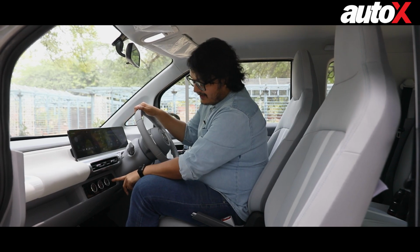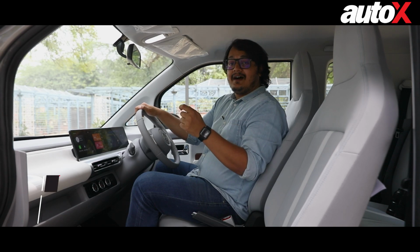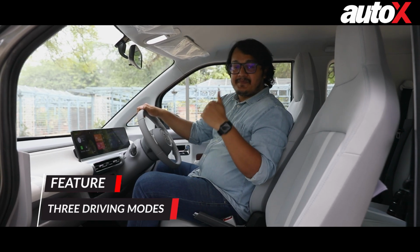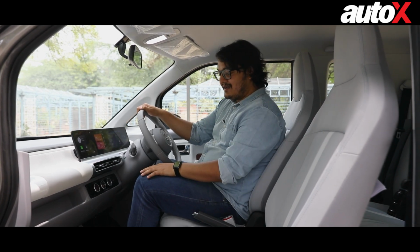And what you have here is a button that says E/S. That's for driving modes, because this car comes with not one but three: eco, normal and sport driving modes. How is it to drive? We'll get to that in a bit.